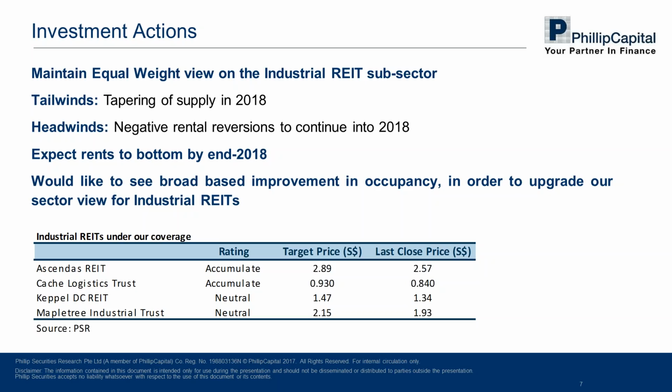So we currently have four industrial REITs under our coverage. We dropped coverage of Soybilt REIT in the recent quarter. We now have two accumulate and two neutral. Ascenders and Cash we still have accumulate, and Keppel DC and Mapletree Industrial are on neutral.